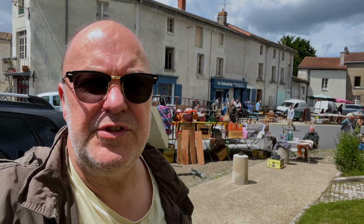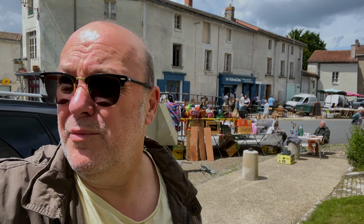But getting out and about can make a huge difference to your mental health and your physical health. And that's what we try to do as much as we can. Well, this has been nice. We've just popped out to a little vide-grenier, which is empty the attic, which is basically a car boot sale in French.